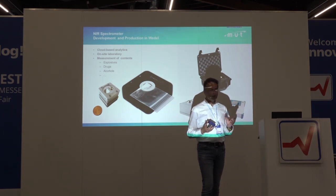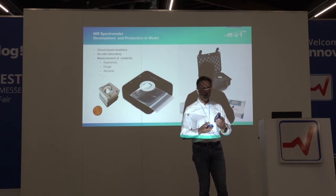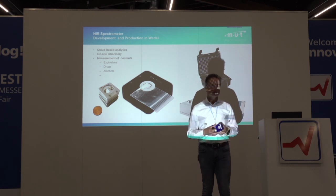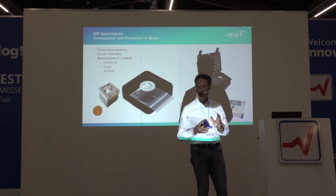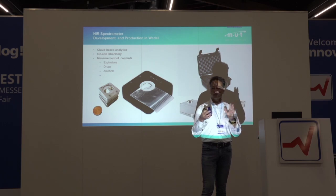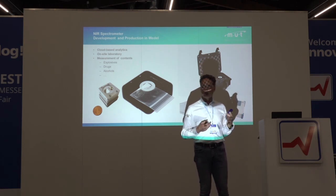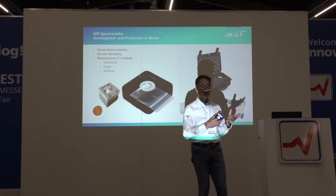What I show here is a different application of NIR spectroscopy. It's a handheld instrument which is not based on a dispersive NIR spectrometer, but it integrates in a very compact form factor a Fabry-Perot interferometer, where you can, with a movable mirror, tune the wavelength that is transmitted and then make a continuous wavelength scan in the near-infrared range. So it's very compact, very robust, and uses software models that are uploaded to the cloud that can match specific applications.